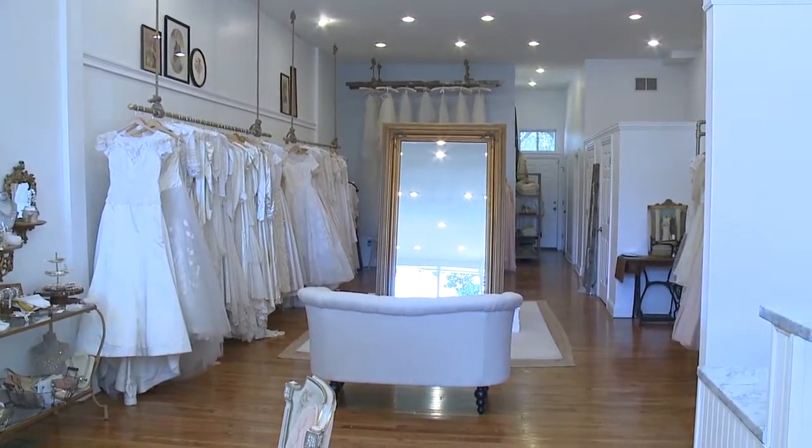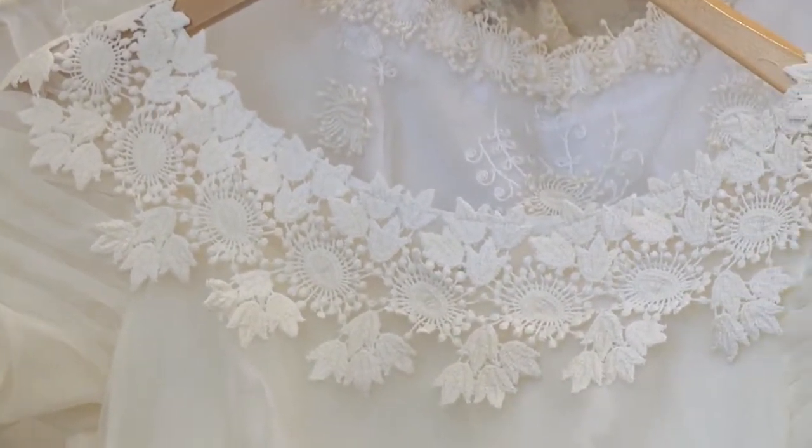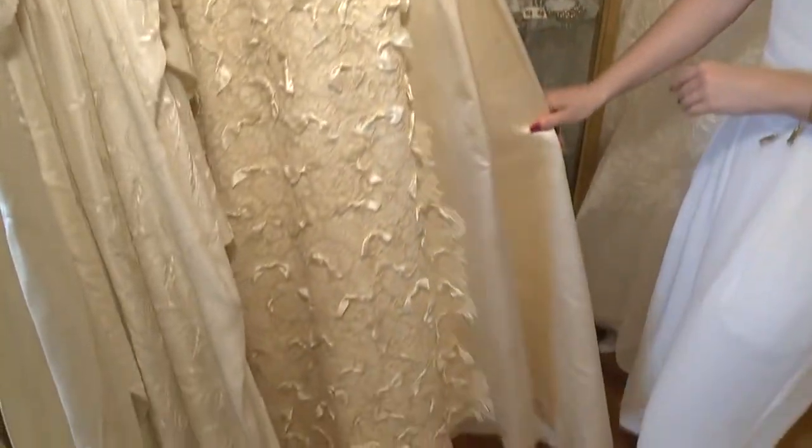I have always loved to sew. I started sewing when I was really little. My mom sewed, my grandmother sewed. So my mom taught me the basics of hand sewing and machine stitching when I was probably 6 or 7. I was pretty little. And that's just a skill that always followed me through life.